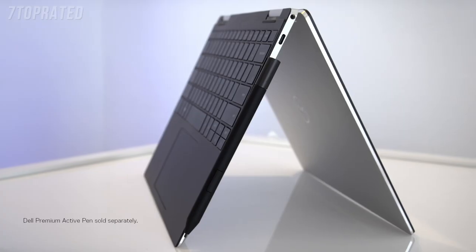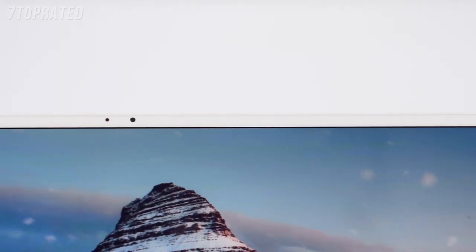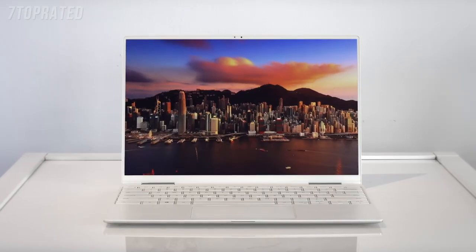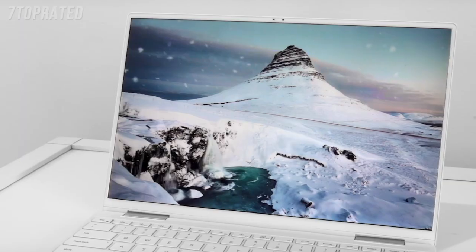The XPS 13 2-in-1 has up to 2.5 times the performance of its predecessor, all in an 8% thinner design than before. As with all XPS products, the display on the XPS 13 2-in-1 is just incredible. The biggest thing you would notice is a refined Infinity Edge display. It's on its third generation.